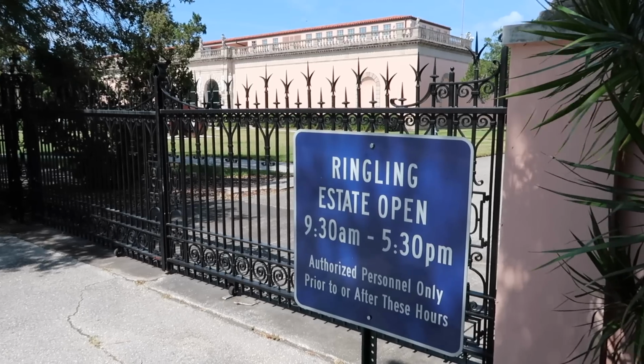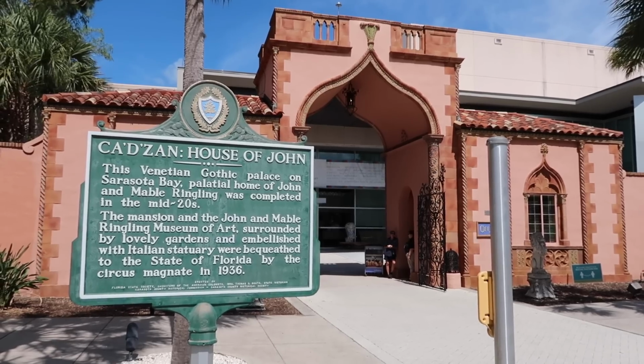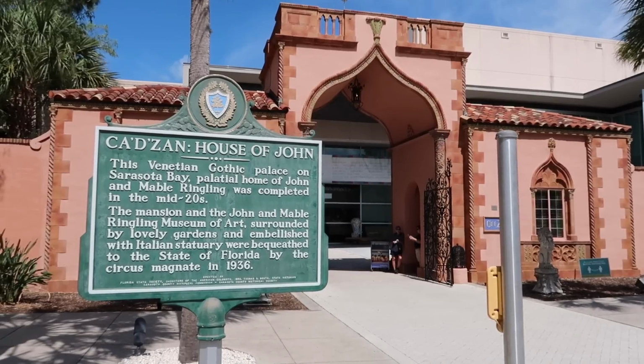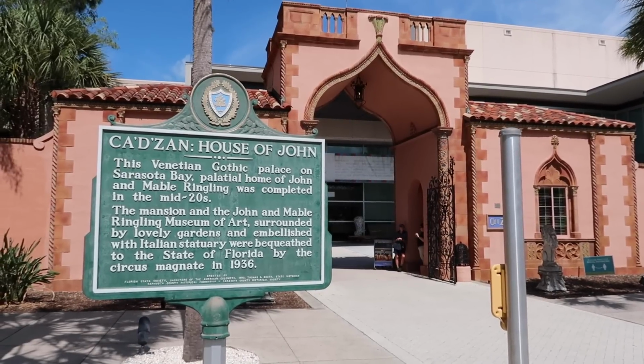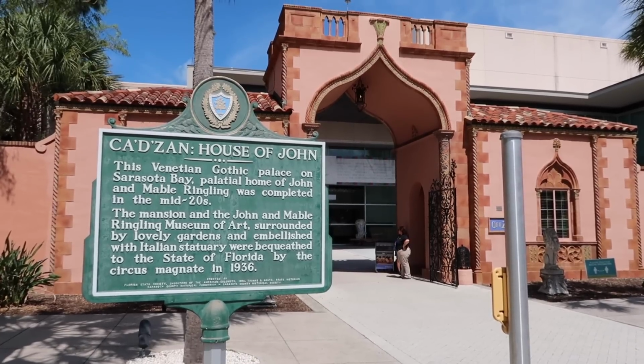Ringling Estate open 9:30 a.m. to 5:30 p.m. Ca' d'Zan, House of John. This Venetian Gothic palace on Sarasota Bay, palatial home of John and Mabel Ringling, was completed in the mid-1920s.